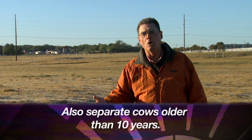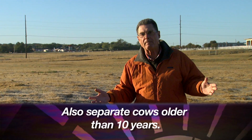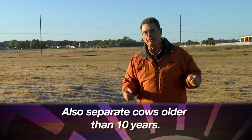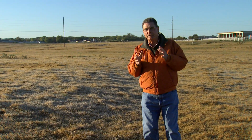Then if we have some older cows that we've kept around, then we might put them in a separate pasture or put those with the very young cows that we talked about earlier. In most cases, those older cows have been culled this year, or probably should be, so that we can keep the number of cows in our herd that we can take good care of this winter with our short feed supplies.